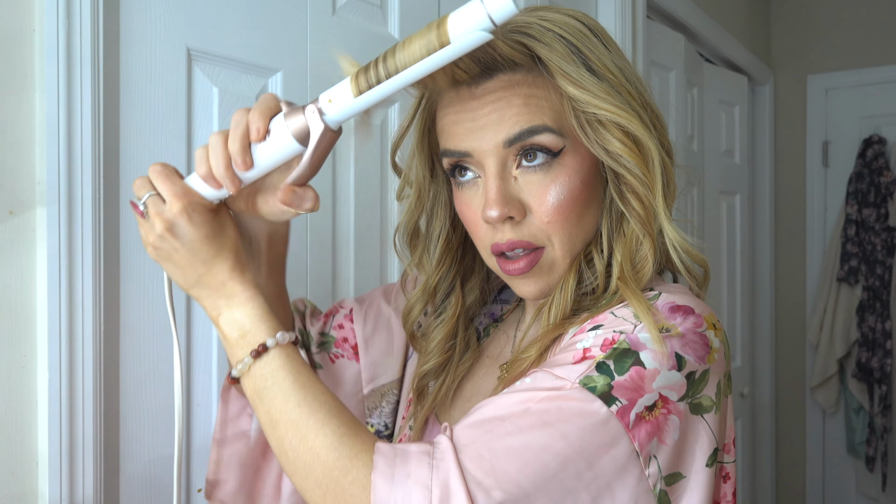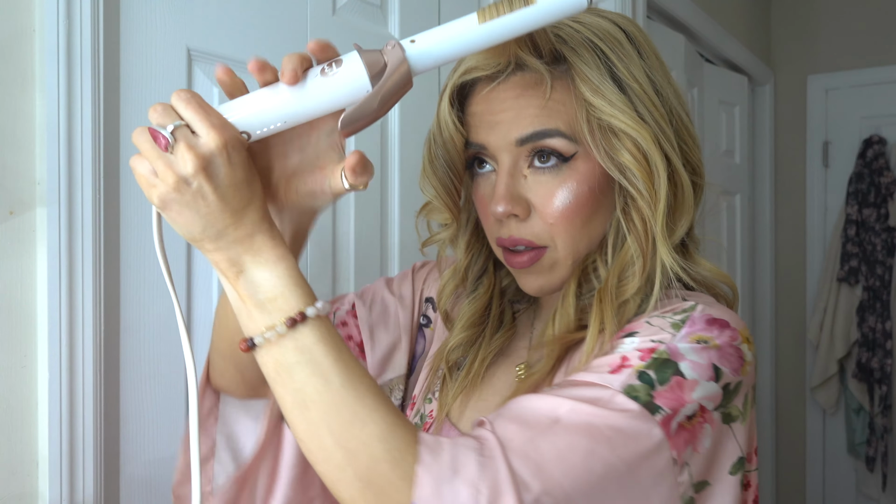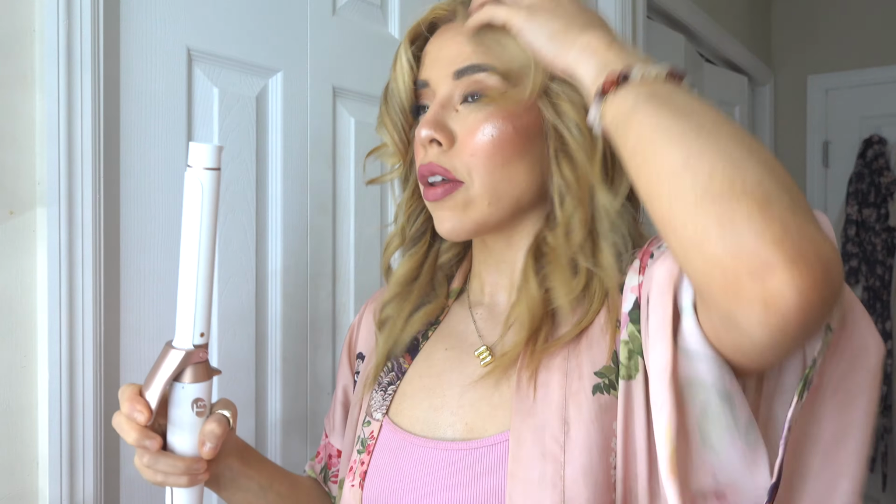Oh my good Lord. Okay, so now that I've done my full head, I'm gonna do my bangs. The way I do my bangs, I used to flip them out, but now I take them forward and curl them in to get that romantic bang moment. It's giving Sabrina Carpenter. They're gonna look a little crazy, but once they cool down, they're a vibe. I'll brush them out.